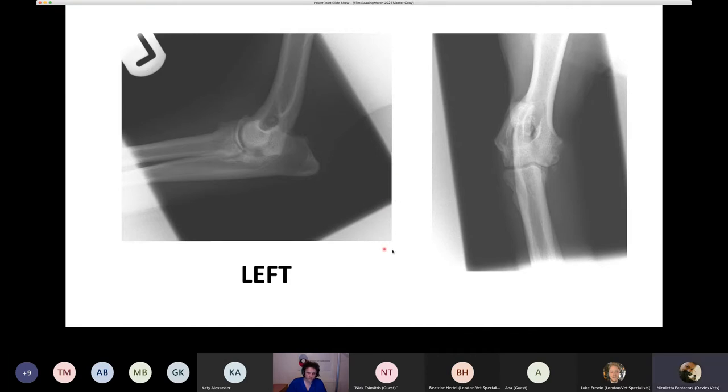Can I ask a question? Yeah. So in this case, for example, we perform a CT, we recognize it's a huge osteophyte, because the animal is painful clinically, would you recommend, although it's not a fragment from the coronoid process, would you recommend arthroscopy anyway? I think it wouldn't be unreasonable if the patient was quite severely affected clinically for an orthopod to take a look around the medial coronoid with the scope.